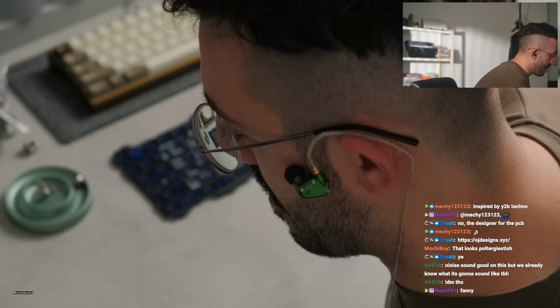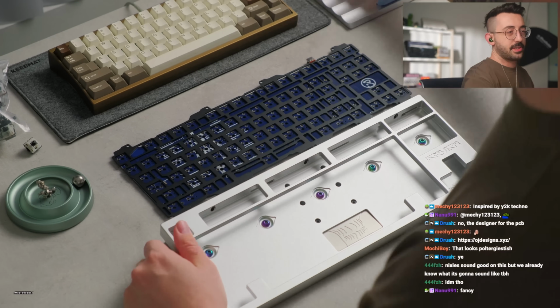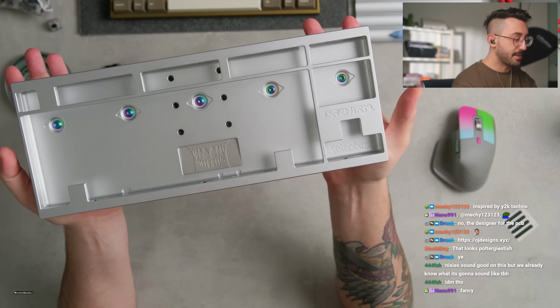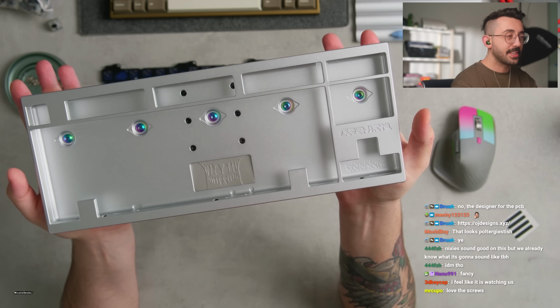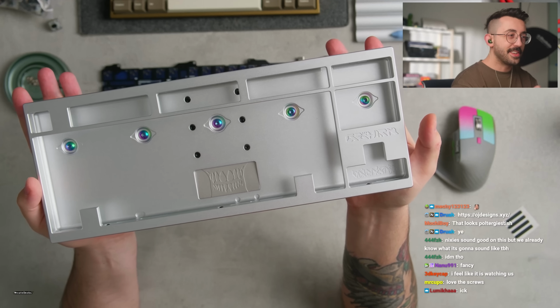Here's the keyboard now. The keyboard's interesting. Here's the internals of it. Again, sorry, I was taking a lot of pictures of it before. It's cool. I like what they did with the screws. I like how they use those as eyes. You know, it has a very fun aesthetic to it.